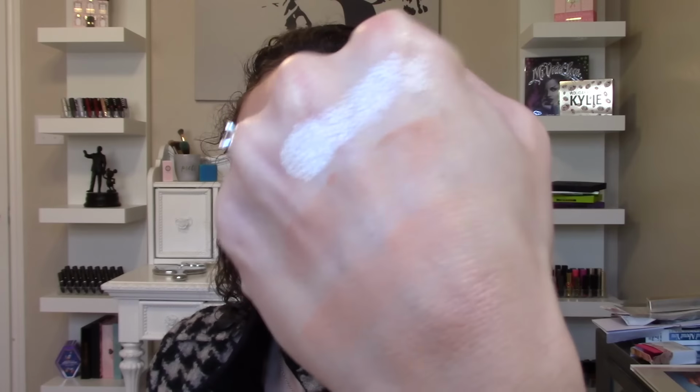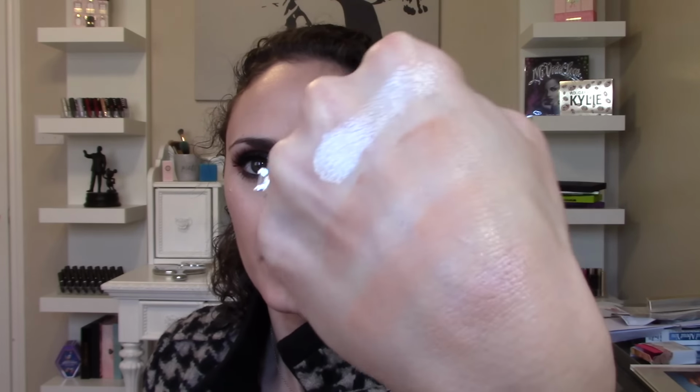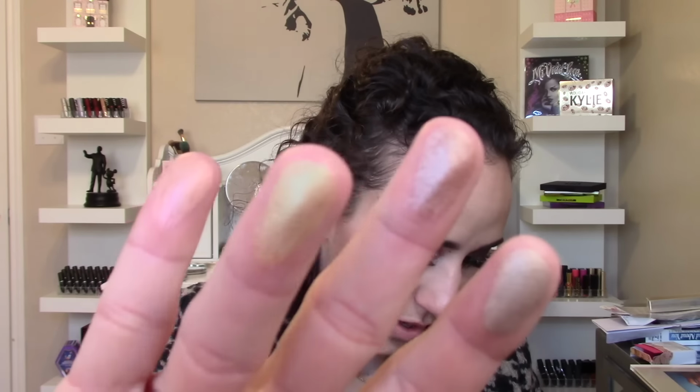So you've got a couple of really good transition shades there in the middle. Those two in the middle are matte. We now have Alex, Kelly, Paula, and Emma. And just to let you know, Paula and Emma are kind of a, I don't want to say duochrome, but kind of that type of finish. And yeah, they are duochrome.